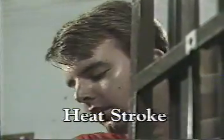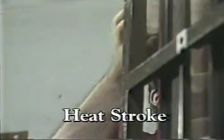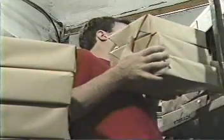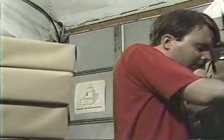This is extremely dangerous. Heat stroke attacks your body when it can no longer cool itself. Your body's temperature can rise so high that you can quickly suffer brain damage or even death. Be on the lookout for the symptoms of heat stroke. They include hot, flushed skin, very small pupils, and an extremely high body temperature.